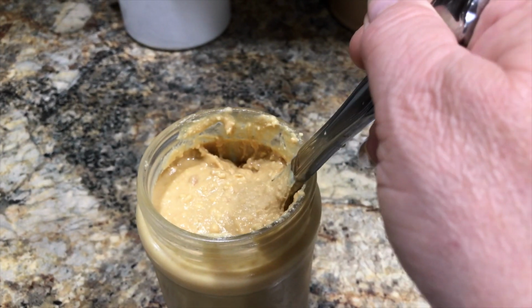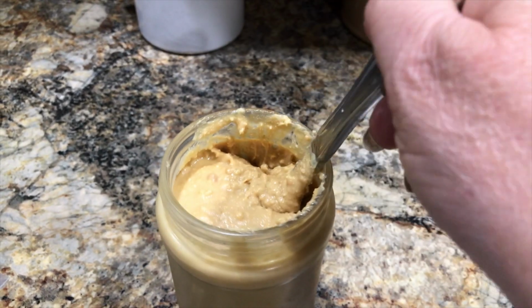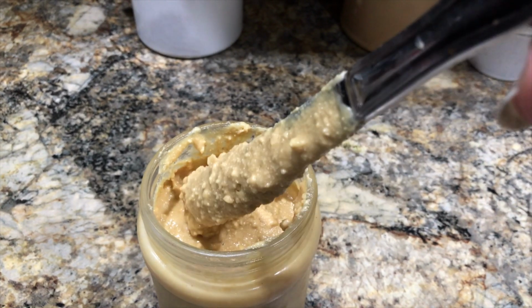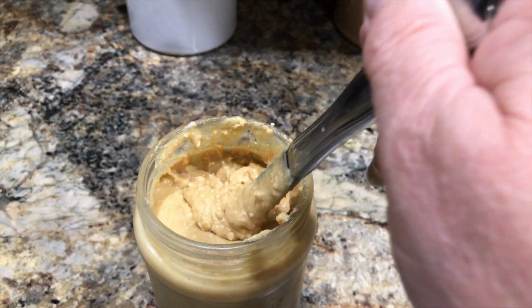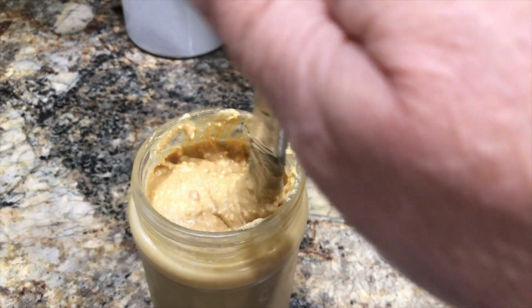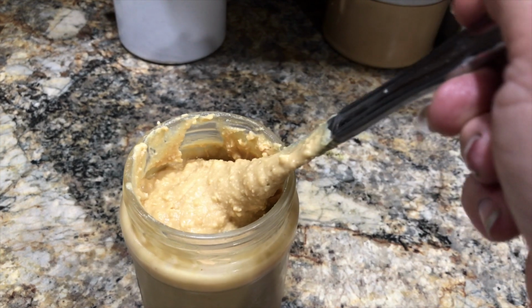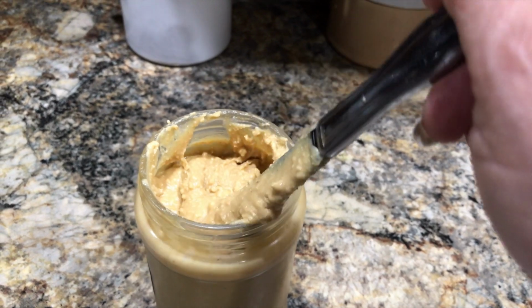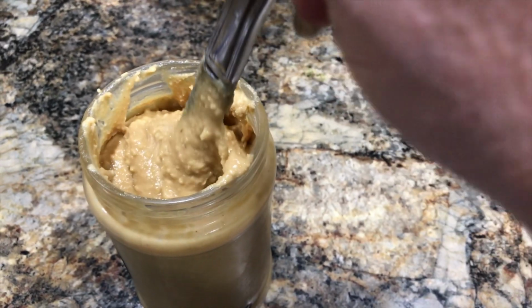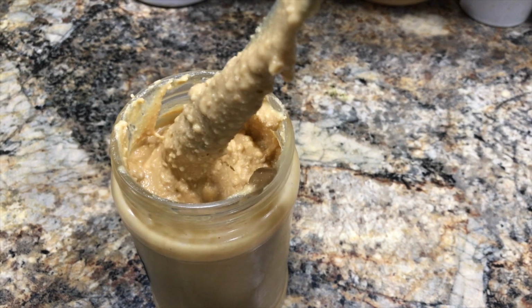Hey friends, just bringing you back. I've opened up the peanut butter after having it in the refrigerator for about an hour, and wanted to show you once it's gotten a little chilled that it's thickening up nicely. And remember, we made it nice and chunky for Andy, and he came in a little while ago. That's why you see it's a little bit less peanut butter in this jar now. And he tried it and gave me a big thumbs up.